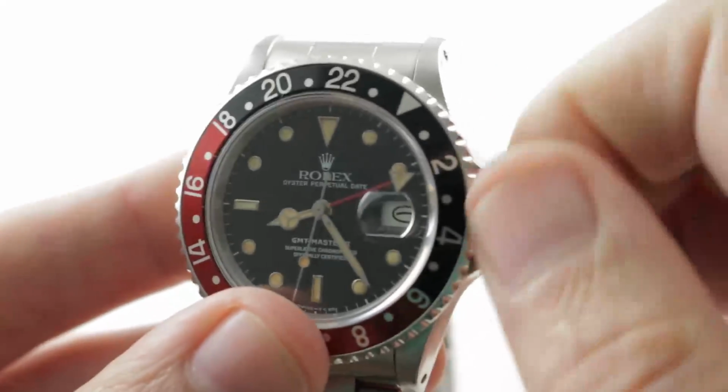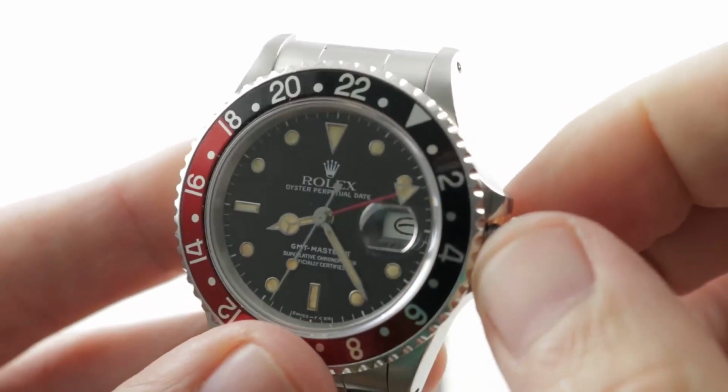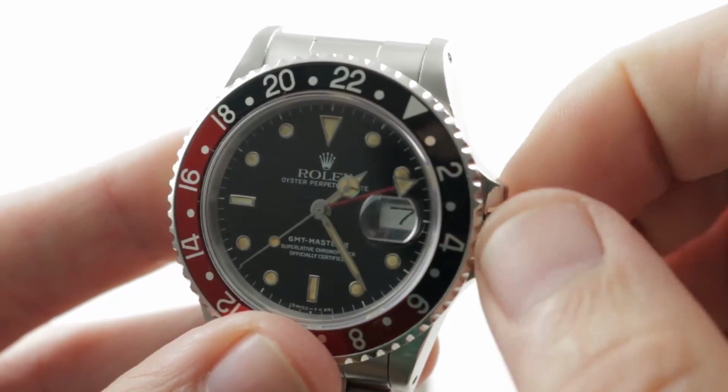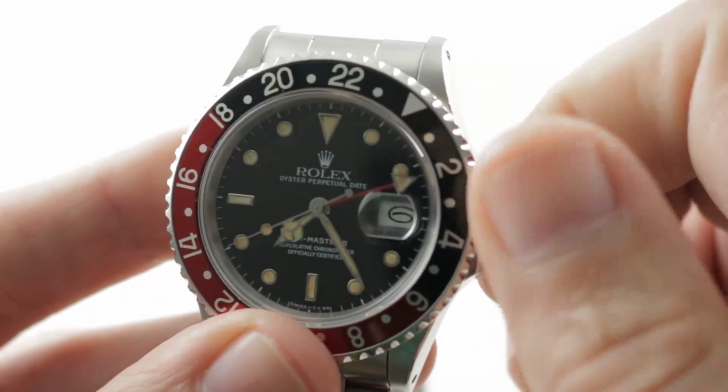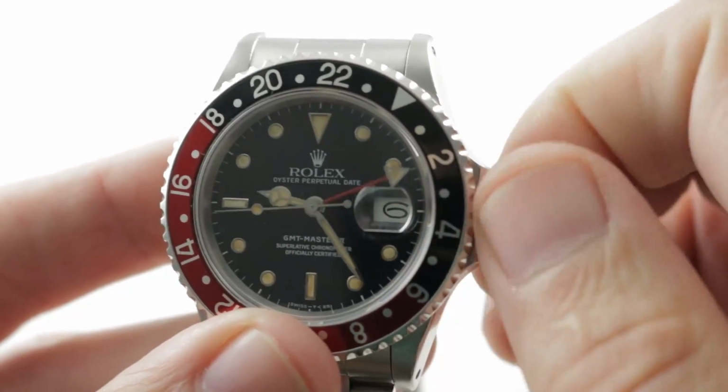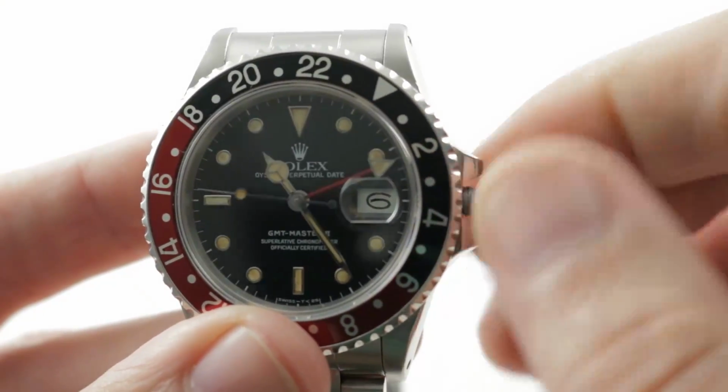What changed with this model was the arrival of caliber 3085, which is a true dual time, allowing you, as you can see, to change the date forward or backwards as you cross the international date line, and set that 12-hour hand independently of the 24-hour hand.